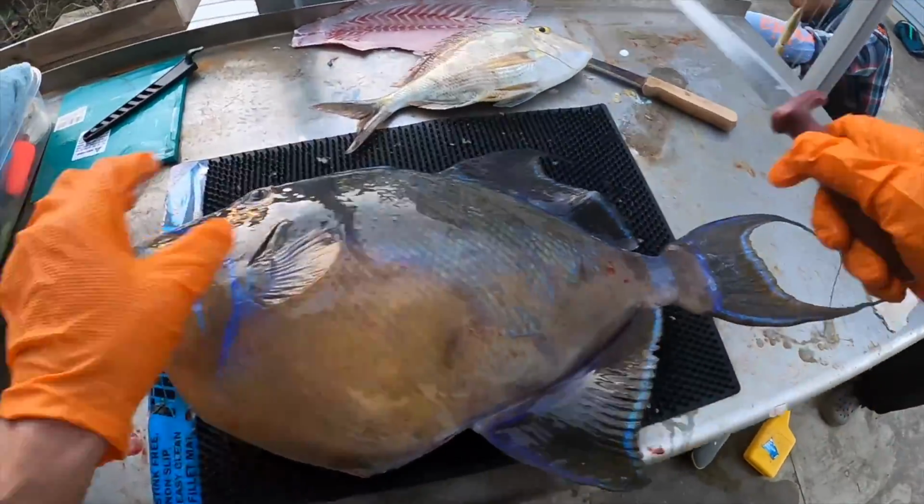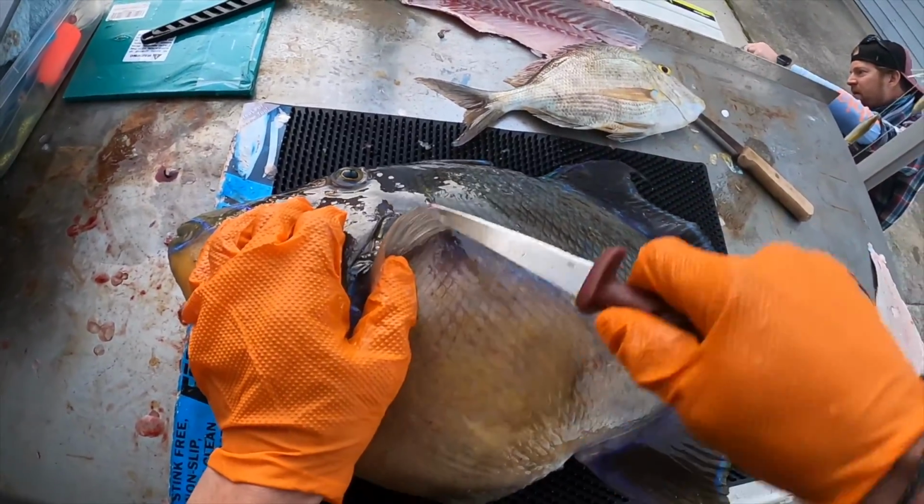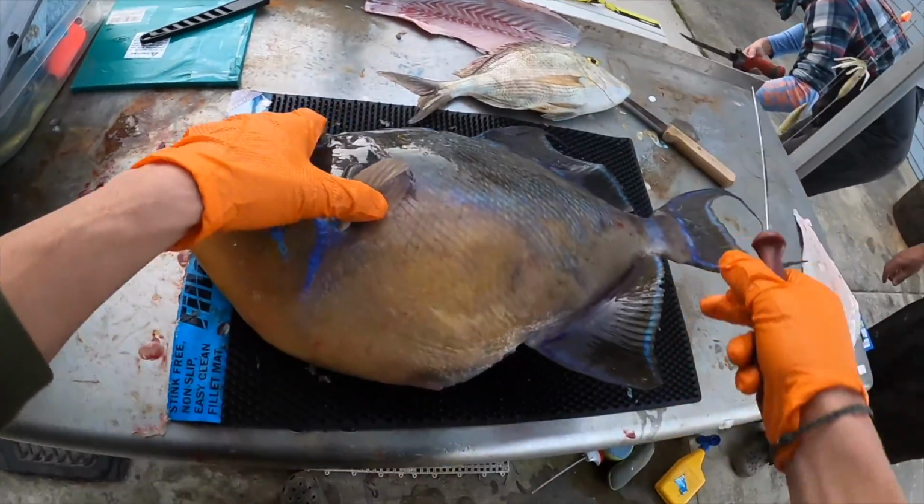It's a big triggerfish. So here we have the queen trigger. I think it weighed 9.1 pounds or something close to that officially back on land. I am starting to cut it up here.